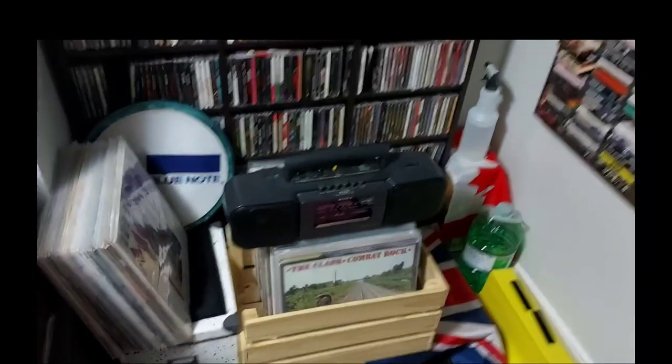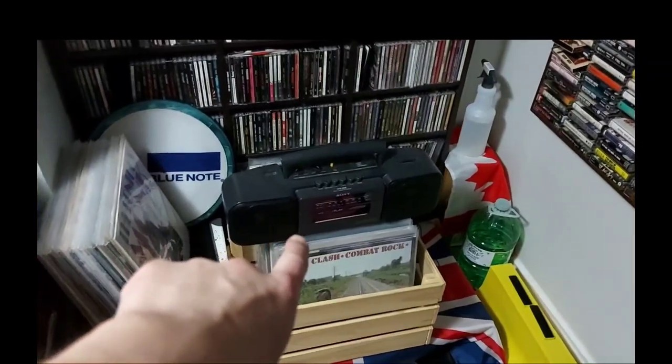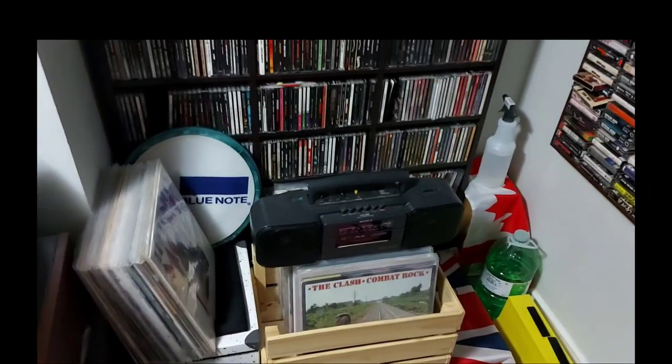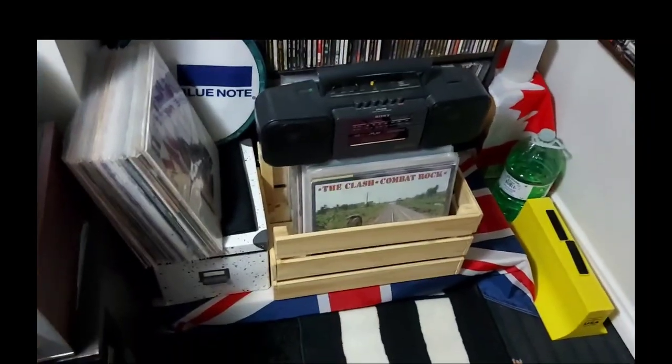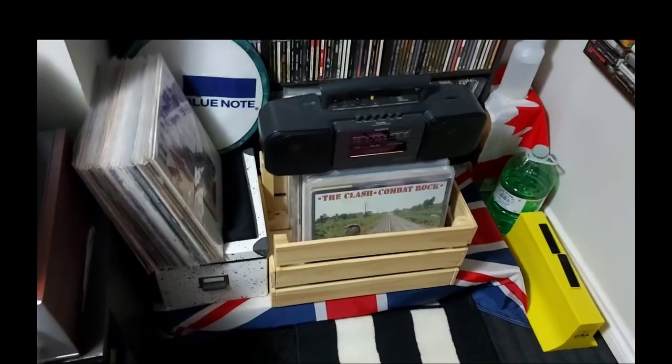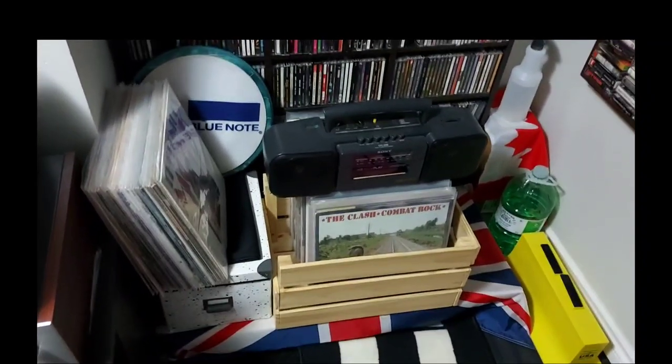Then I got, this is a boombox I bring onto the patio deck in summertime and play cassettes while you're enjoying the weather, having a drink. And these are all things coming up for auction. I think we are having another auction, but that's the stuff I've pulled for it. Same as that. There you go.